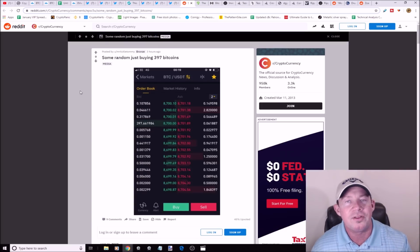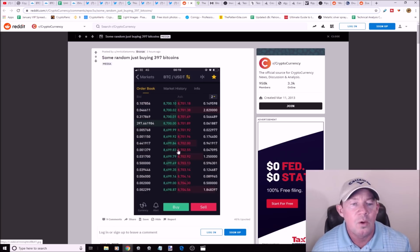I see this all the time, and I want to make sure you guys understand this. Some random just buying 397 Bitcoins. So here's 397 Bitcoin. Now, this is not one person, okay? This is at 8,700. When you're putting in buys and sells, you don't want to use round numbers because you'll be stacked, right?